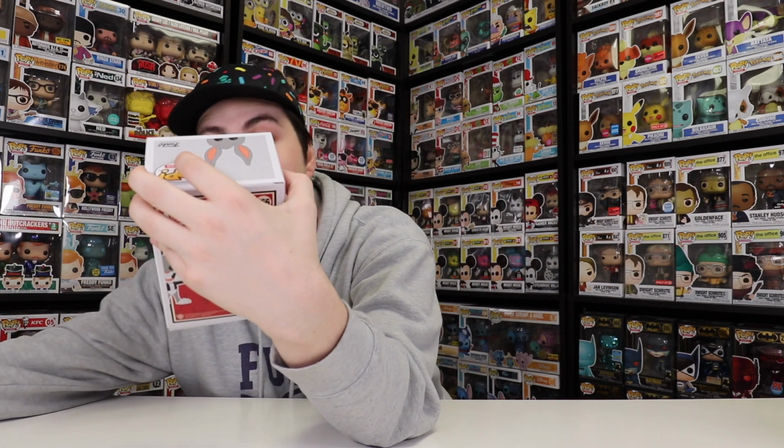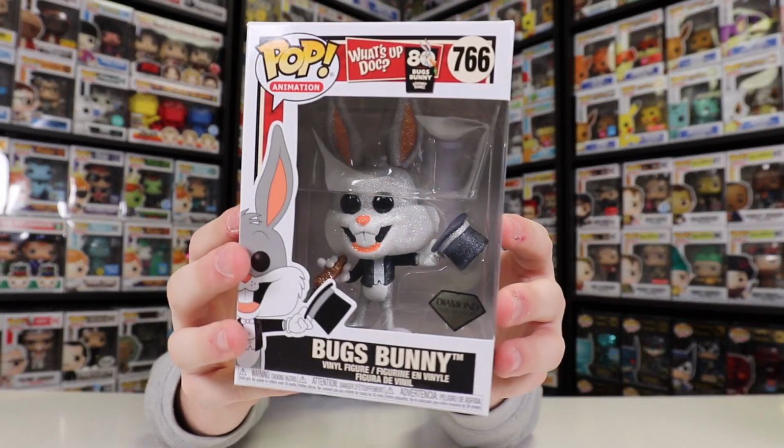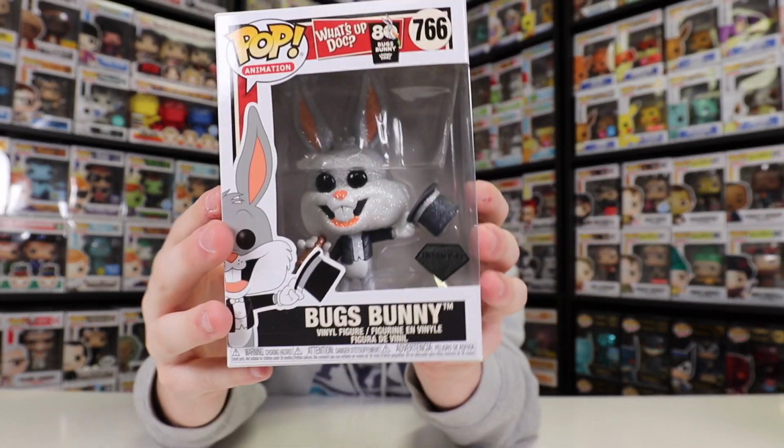But anyways, let's get into the pop here because I do have most of the ones from the 80th anniversary. So I did want to get this one as well. I'm so glad that my parents did get me this for Christmas because this thing is just amazing. And this is the only way, like I said, you could get the Diamond Edition Bugs Bunny. So there he is right there if you guys want to see him. And I'll probably keep him in the box, maybe for now. I don't know, I'm thinking about it. Whatever I'll do, I'm definitely gonna keep this box anyways.